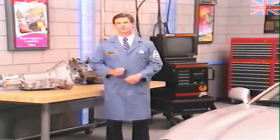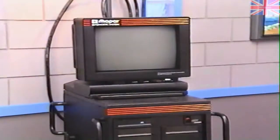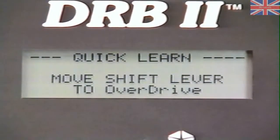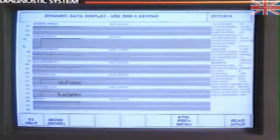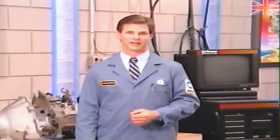Another change deals with the quick learn reprogramming feature of the MDS and scan tool that's used after the transmission control module has been replaced or after major transmission repairs. There are now upper and lower temperature limits to ensure that the values you enter are within the proper range. The upper limit is 200 degrees and the lower limit is 60 degrees Fahrenheit.